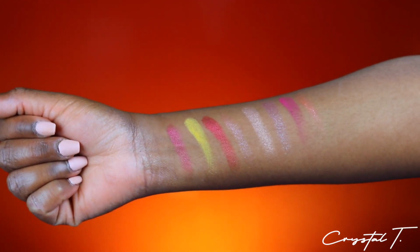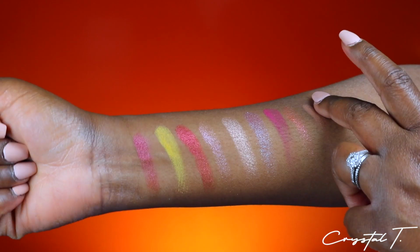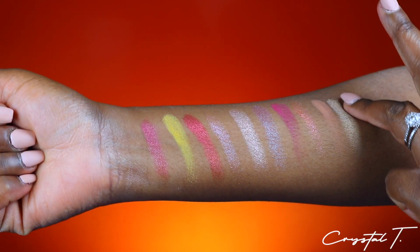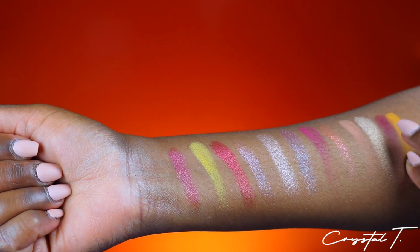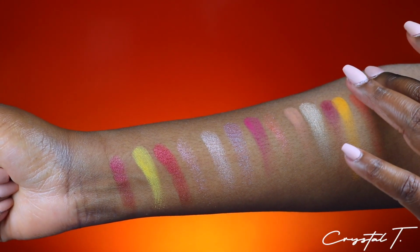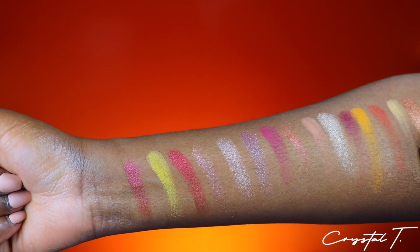Azalea, a pink copper duochrome, Morgan, a pastel coral creamy matte, Agate, a champagne apricot metallic, Clove, a dark maroon creamy matte, Cornelian, a burnt light orange creamy matte, Jasper, a bright terracotta creamy matte, Morning, a light apricot creamy matte, and Dayspring, a nude bronze metallic.